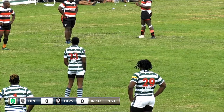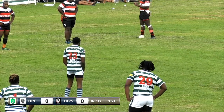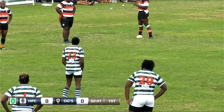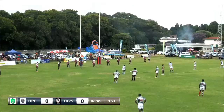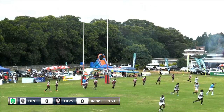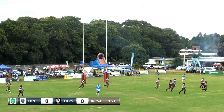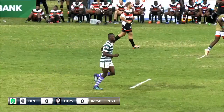So here we see the under-20s going for the penalty. I think it's a very good decision. Two minutes in, they were on the front foot, getting the momentum, but now it's just time to get the scoreboard ticking. Yep, and that's exactly what you want to do early on in a game. And he slots it right through, does Benoni Nekairo. So 3-0 up to HPC, making their intentions very, very clear.